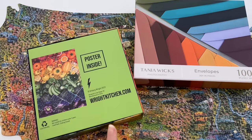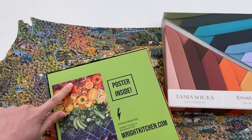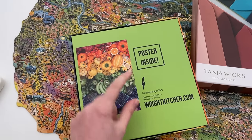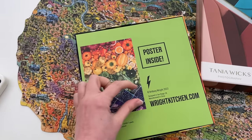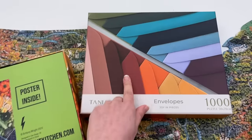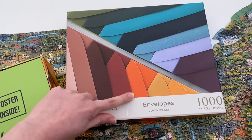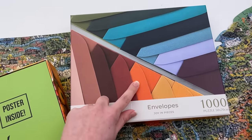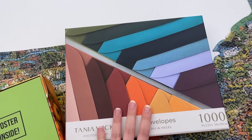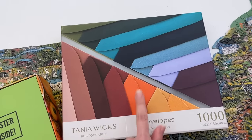On the other hand, when you have puzzles like this that have a lot of color separation, it's way easier to do the sorting up front, and then you can just do it section by section, and you're going to make a lot more progress way faster. And then this one is the easiest one of all because you have these very distinct lines, you have a lot of color separation. I literally did this one in like 2.5, maybe 3 hours. So if you have this one out for people to work on, it will get solved.